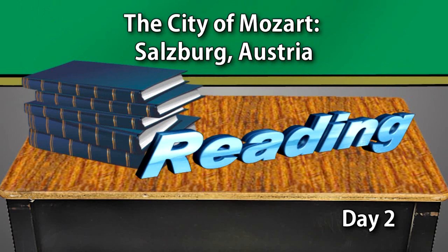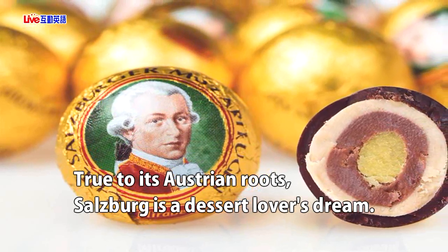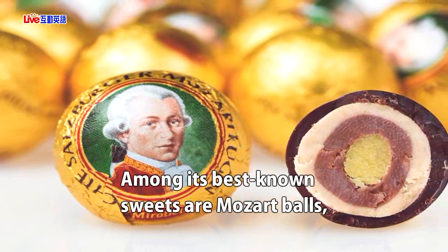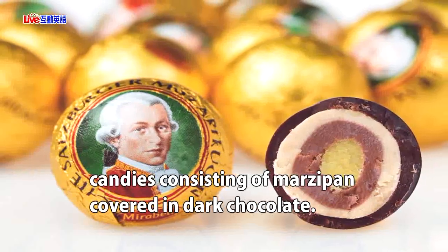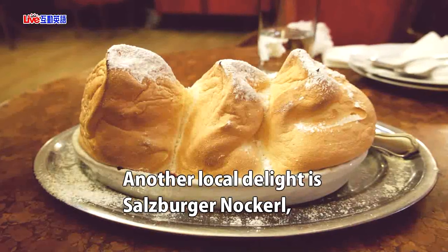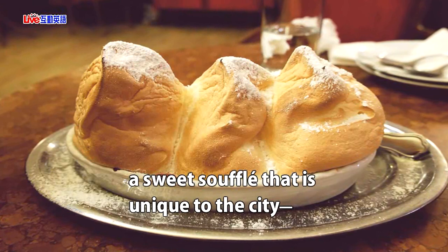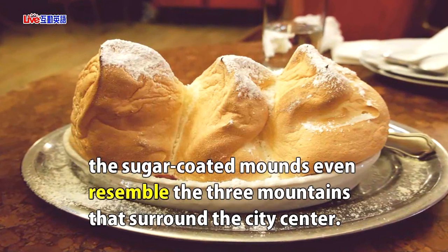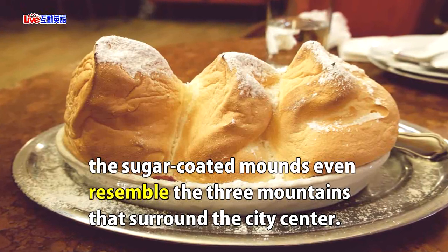The city of Mozart, Salzburg, Austria. True to its Austrian roots, Salzburg is a dessert lover's dream. Among its best known sweets are Mozart balls, candies consisting of marzipan covered in dark chocolate. Another local delight is Salzburger Nockerl, a sweet souffle that is unique to the city. The sugar-coated mounds even resemble the three mountains that surround the city center.